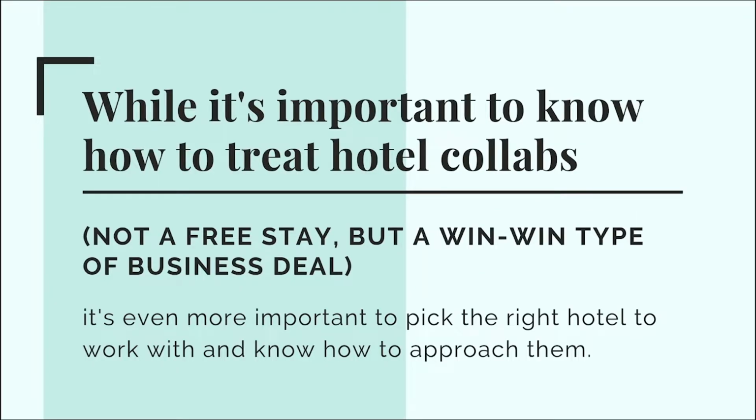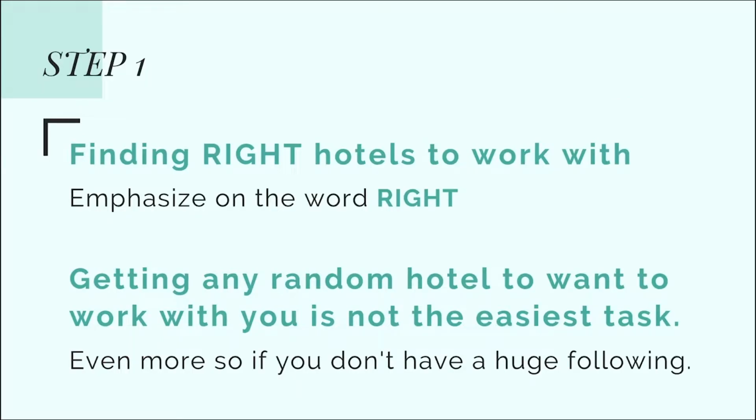With that being said, it's really important to know that a hotel collaboration is always a win-win type of business deal, where you are gaining something and the hotel you work with is also gaining a good benefit from that. But to actually get this partnership, you also need to know how to pick the right hotel to approach and how to actually approach them to land a collaboration. That's exactly what I'm going to be helping you with in this video. I'm going to break this process into 3 different steps.